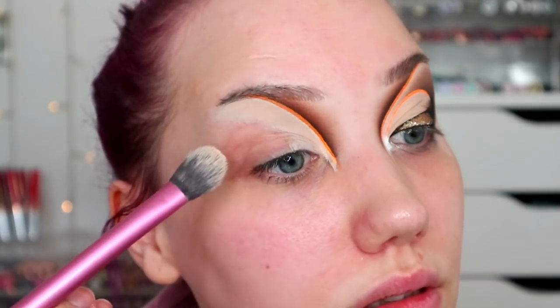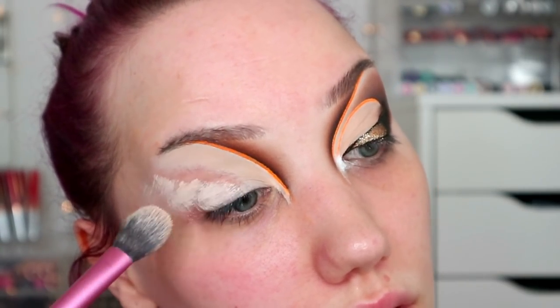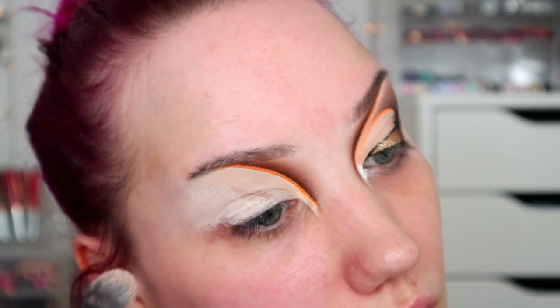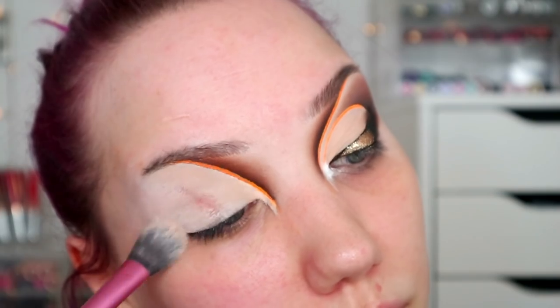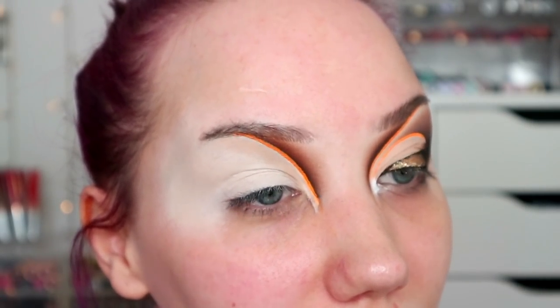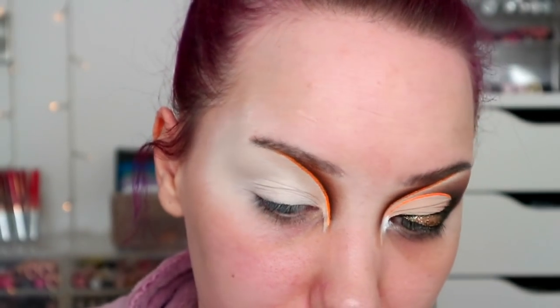More primer all over this joint. Probably just should prime first and then put powder on, but I like to do things backwards and make it difficult for myself. This has all taken me in real time, 18 minutes and 58 seconds, if you're wondering. Right, back to my palette.